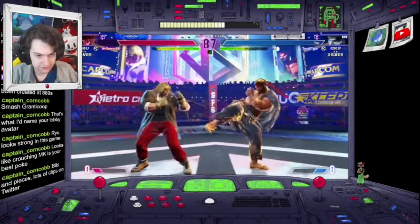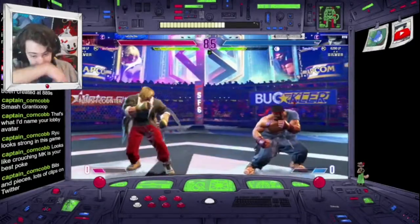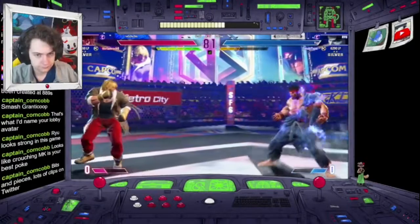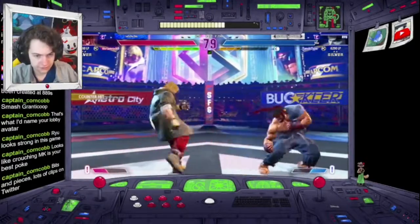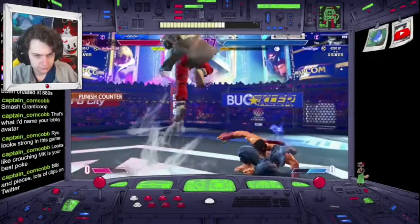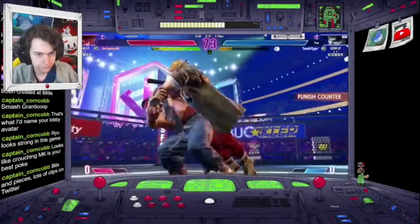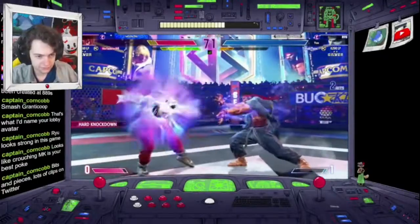Okay, so I've gone through EX moves and drive impact. So there are still two other things you can do with the drive gauge. You can do drive rush and parries. I'll explain drive rush now, and then I'll do parries last. So drive rush is a bit more nuanced than drive impact. It's a bit less cheesy.